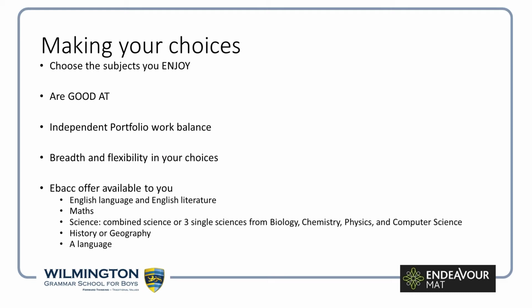Some advice to help you make your choices. Make sure you choose subjects that you enjoy. You're going to need to be passionate about them and have a genuine interest if you're going to be successful at the end of the 2 years.